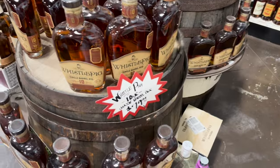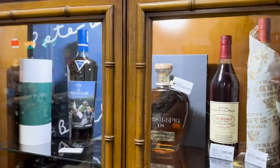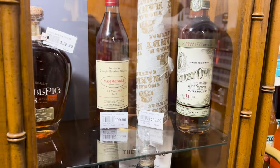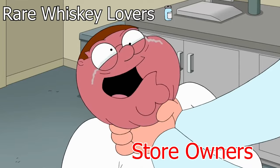Whistle Pig, 10-year store pick. Check that out. Whistle Pig, 10-year store pick, baby. Whistle Pig, 18. There you go, there's a Pappy hanging out. $1,000. Thomas H. Handy for $69.99. It's beautiful.